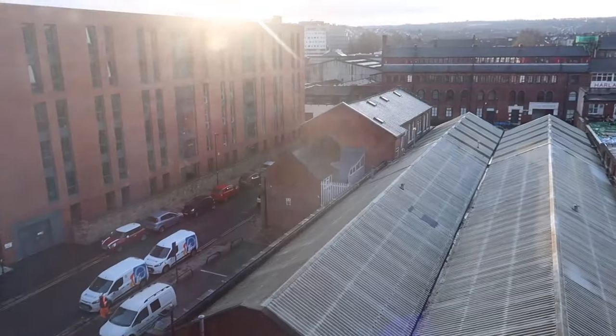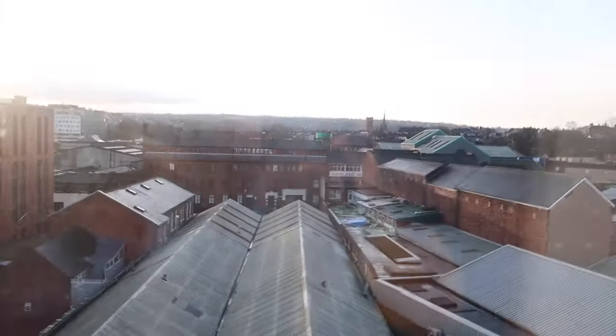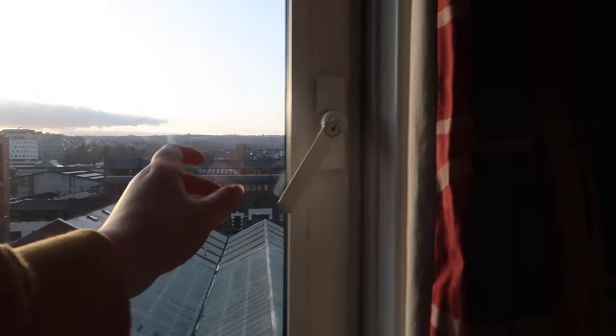Is that snow? I don't think you can see it, but it is serious. It's snowing. I can't even open my window. My window only opens like this.